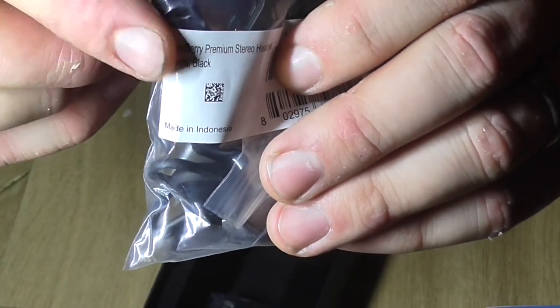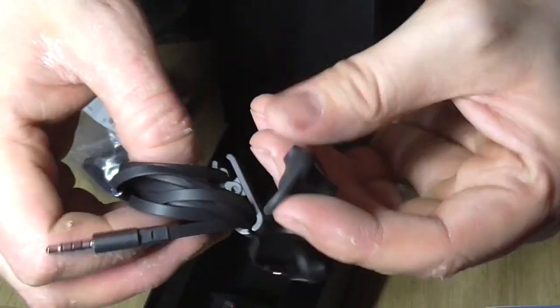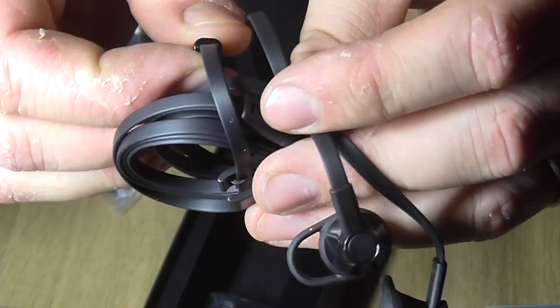Premium headset. Oh, actually, that's not a fair quality compared to normal. That'll fit my ears quite nicely. It's not, compared to normal, that's fantastic.